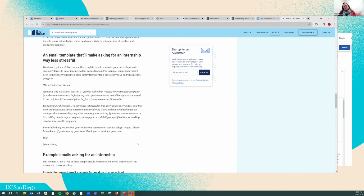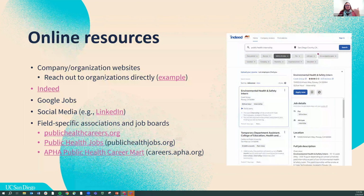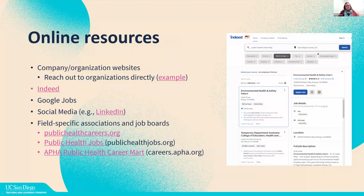And on this, there's a little bit of a template, right? Some ideas of how to approach a message like this if you want to just reach out directly to an organization. If you know someone there or can connect to someone there through something like alumni, or a faculty contact, a peer that's been there, that sort of thing, that always makes for a warmer connection. But sometimes we just don't have that, and it is a cold outreach, but this gives you a little bit of advice on how to do that. Okay, but you do go look directly at organizations for what they have available.